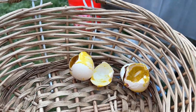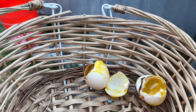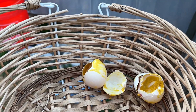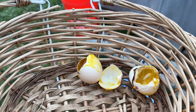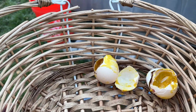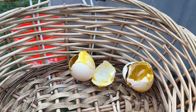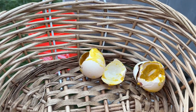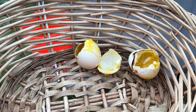I'm also going to get them oyster shells, put them in their coop, give them extra calcium. I'm going to get them some wooden eggs also to put in the nesting boxes to deter them. I'm just going to see what I can do to deter them from eating the eggs before I do anything too drastic. But this is going to be step number 1.